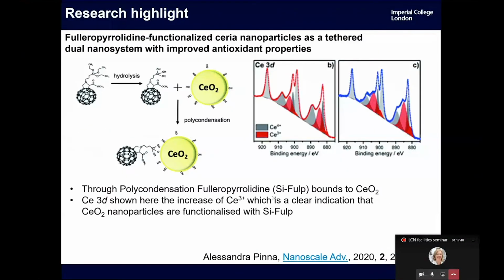Another paper, which has been published by Pina in Nanoscale Advances, was on ceria nanoparticles which were functionalized by fulleropyrrolidine, also called Si-FULP. What they've done is they've used the polycondensation process, and the ceria nanoparticles were functionalized, and XPS was used to prove this functionalization.